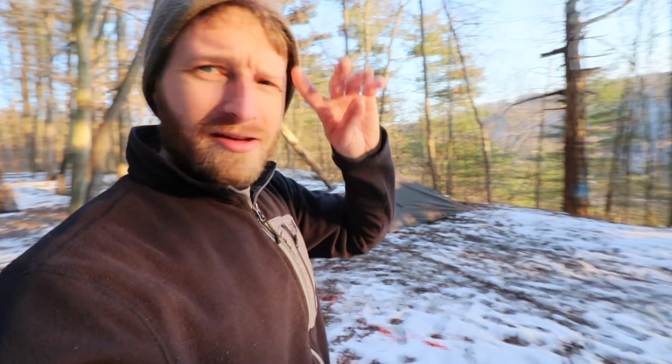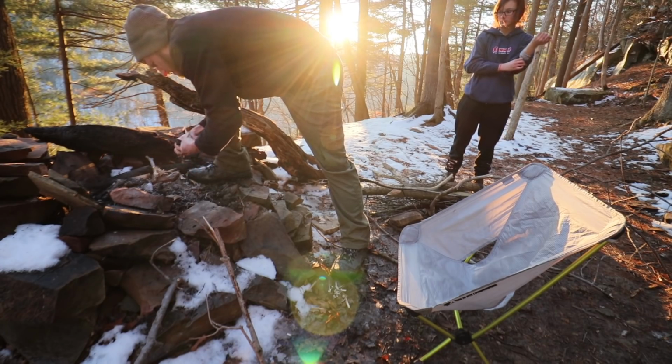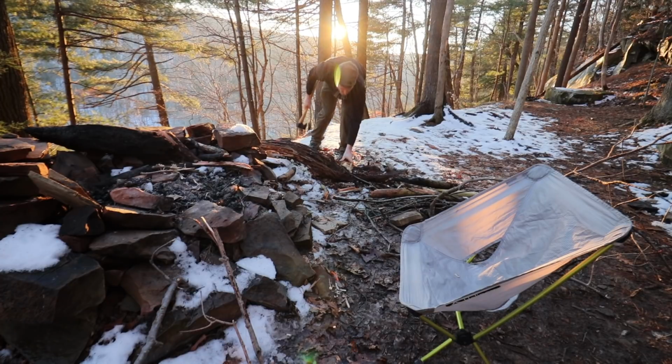So now she's already ahead of me collecting firewood, so I've got to help her, and we're going to get a fire going, and then it's time to stake it up. My help, this looks a little wet. Yeah, that's it.